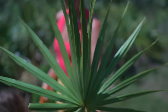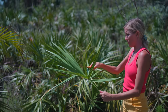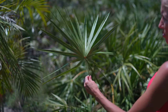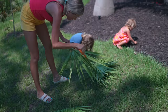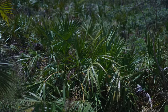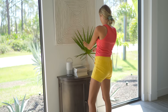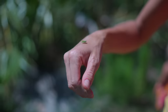This is saw palmetto, which traditionally has been used for male and female reproductive organs, and it's actually currently used in supplement form for urinary tract problems like an enlarged prostate. It can also possibly help with hair loss, so it's pretty cool. And it's growing wild everywhere, and we like to clip them and put them in vases inside because they're just so cool. It's like a little leaf bug.